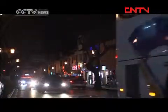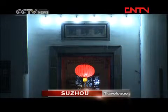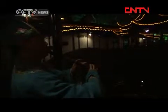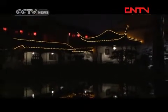When evening falls, it's curtains up at the Master of Nets Garden. This is the only garden in Suzhou that has a nightly performance. It promises you a slice of traditional Chinese music and entertainment. Once owned by a leading government official, this perfectly manicured classical garden surprises you with the enchanting and almost haunting atmosphere that is created by these amazing artists.